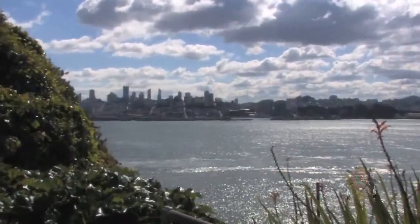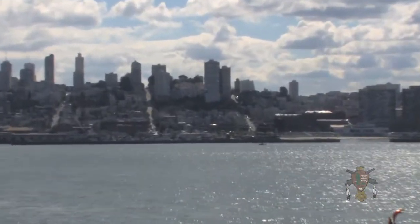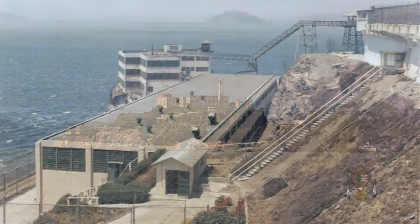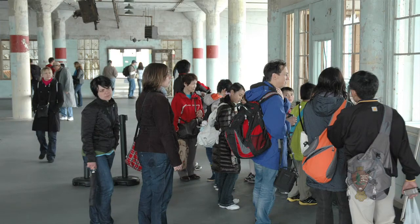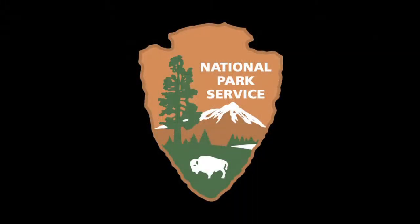Due to the widespread industrialization and urban expansion of the Bay Area, habitats once available to birds are no longer suitable for nesting. Alcatraz Island is now a key location for breeding bird colonies in Northern California. New industries, new opportunities, new life. The National Park Service has recently opened the New Industries Building to the public. This landmark building and the nearby cliffs symbolize the success of both the Alcatraz prison industries and the National Park Service's Seabird Sanctuary.